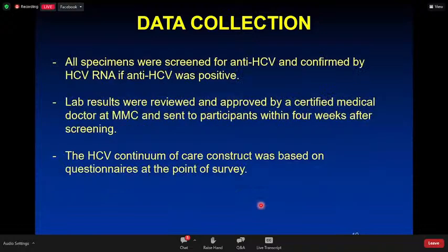All specimens were screened for anti-HCV and confirmed by HCV RNA if the anti-HCV was positive. Laboratory results were reviewed and approved by a certified medical doctor at the medical center, and I think you own this center. Results were sent to participants within 4 weeks after screening. The HCV continuum of care construct was based on the questionnaire at the point of survey.